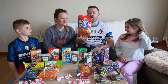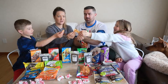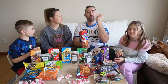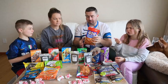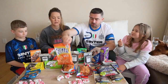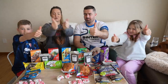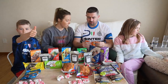All right, well, TGI Friday potato skins, cheddar and bacon coming up. Cheddar and bacon potato skins. Ready, set, go. For me, good. They're on par with the other ones for me. So yum. Loved it. I liked it. Okay.